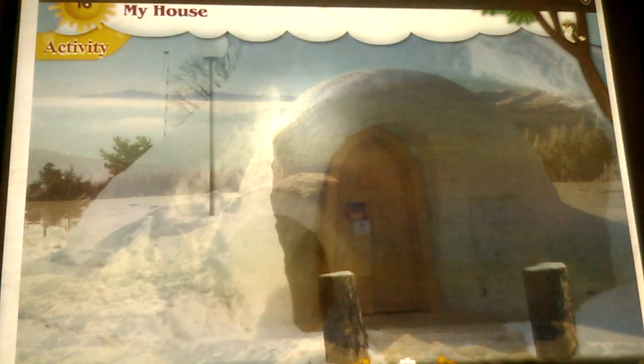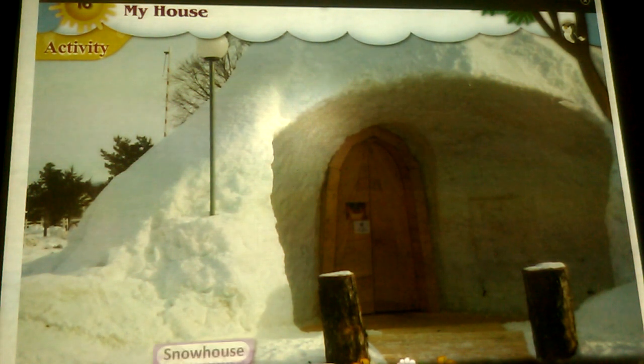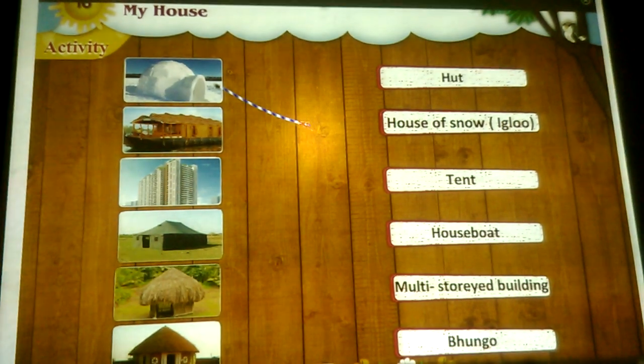Hence, in the polar region, such types of houses are made. The doors of these houses are very small, so that cold wind or snow does not enter the house. What are such type of houses called? Snow house. And the other word is igloo. So we will match this house with igloo.